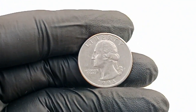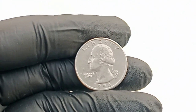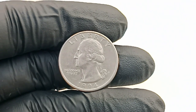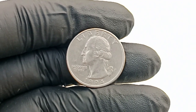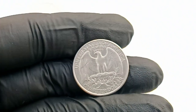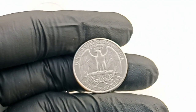apart. One of the key errors identified on this quarter is a striking misalignment that occurred when the coin was struck on a planchet that was either improperly prepared or had been reused in error, leaving it with an off-center image so pronounced that under magnification, the distortions of Washington's portrait and the inscriptions are clearly visible, making the coin look like a genuine minting accident that escaped immediate detection by quality control.